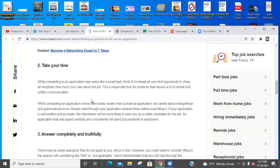If you stay tuned to the end, I will talk about a tool that you need to have that helps out with misspelled words and grammar, because when your application is well written and accurate, the interviewer will be more likely to view you as a candidate for the job. And that's how you would get an interview to come in, along with your resume.